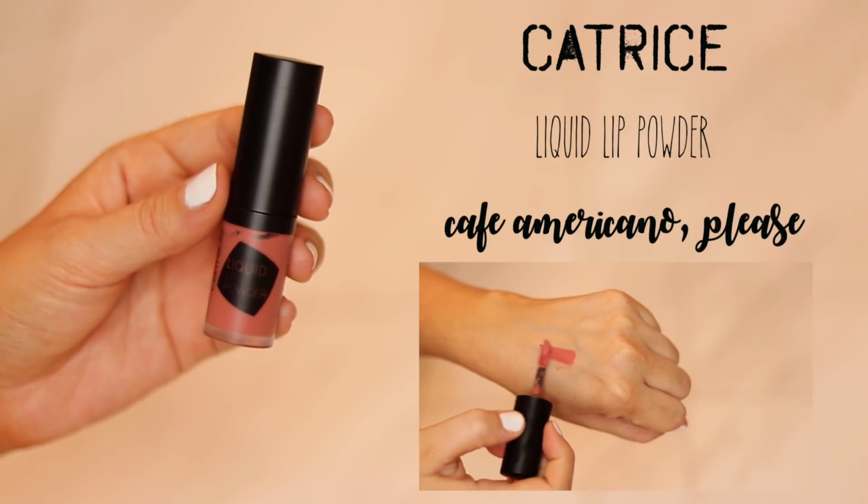So this is a felt tip. It does have a nice point. Let's see if it's super flexible or has a good bend to it. It's not too firm and it's not too wiggly, but check out how black that is. I'm going to let that set too and we'll go back and smudge my finger across it and see what happens. And then the very final product I have here is an ultra matte liquid lip powder.